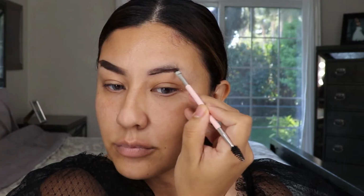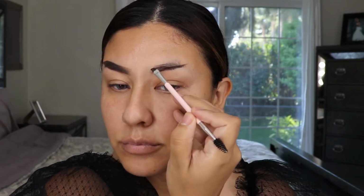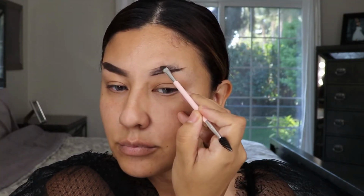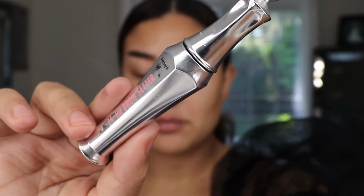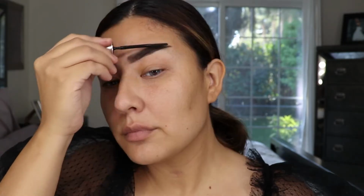And once I'm done shading in my brow, then I'm going to take the spoolie and brush out the front hairs just so it can give it a nice little ombre effect. You guys can see how the brow looks, not pointed down but pointed up. Same thing on the other side. Then I'm going to take my 24-hour brow setter from Benefit and set these brows into place. I do not want them to move. I want them to stay nice and put.